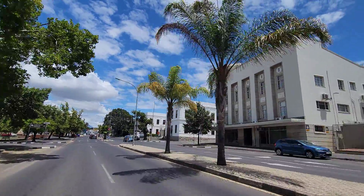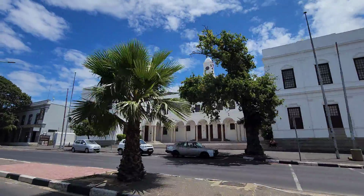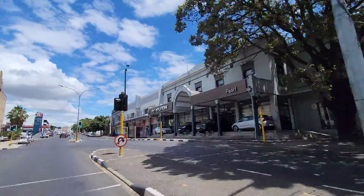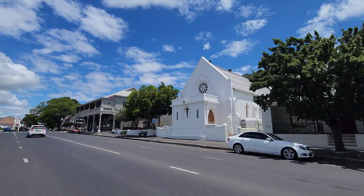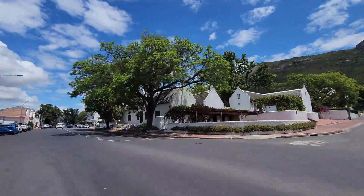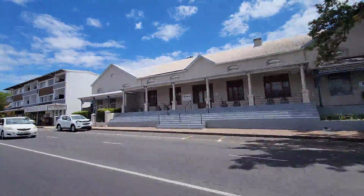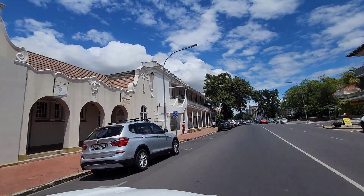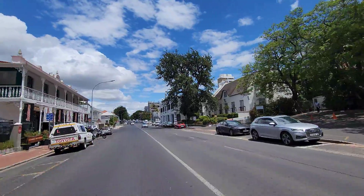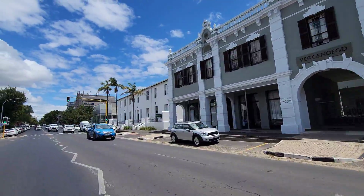That's a pretty white building, look at it. That's the Independent Electoral Commission. To the one side at least. It's pretty. Wherever your heart leads you, you can certainly not go wrong here.